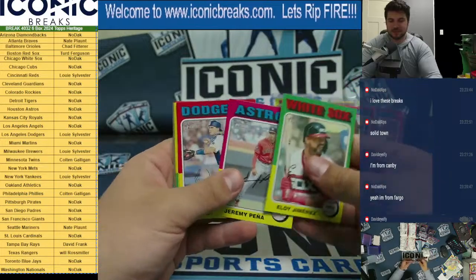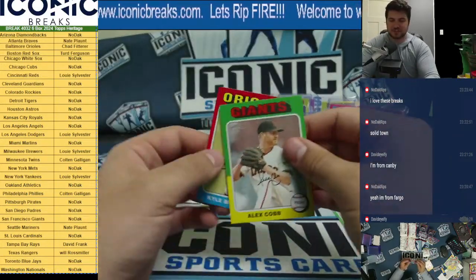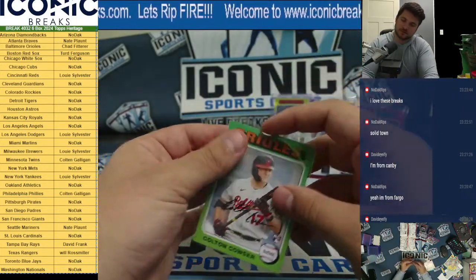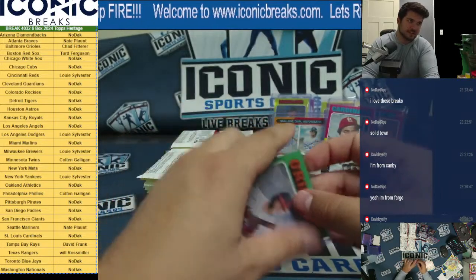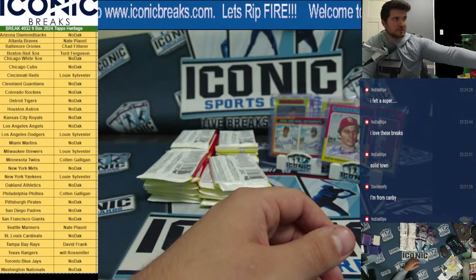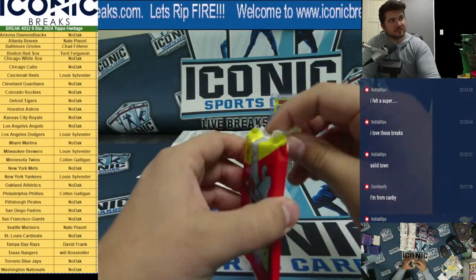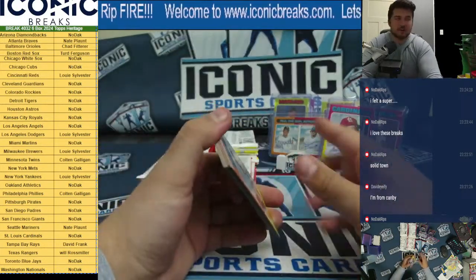Cows are nice. Jimenez, Pena, Smith, Myers, Buxton, Alex, Miller Cobb, Cal Bradish. I'm really looking forward to that Bowman, though, coming out in 2 weeks, a week and a half, something like that. That's going to be a big time. We're getting, 1, 2, 3, 4, 15 cases. Hey, Super could be coming, but man.